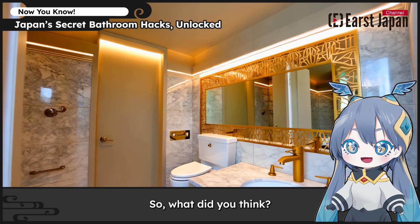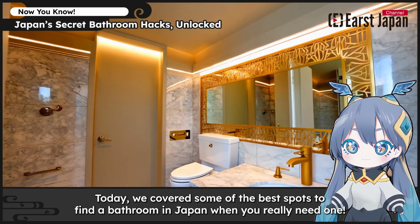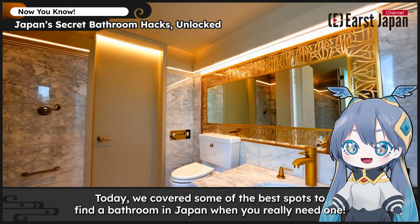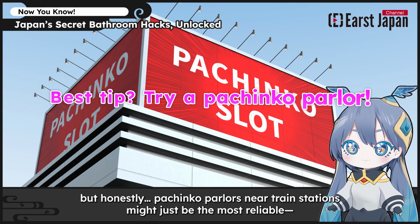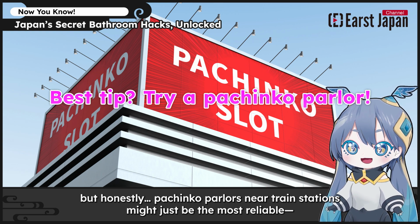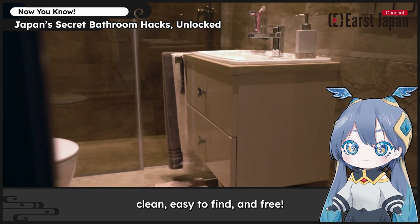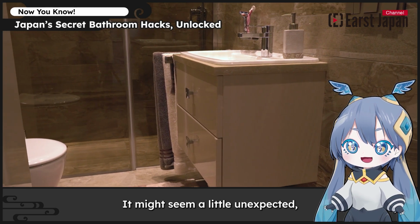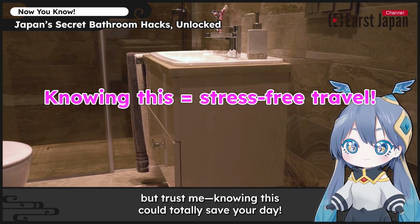So, what did you think? Today, we covered some of the best spots to find a bathroom in Japan when you really need one. Every option has its perks, but honestly, Pachinko parlors near train stations might just be the most reliable, clean, easy to find, and free. It might seem a little unexpected, but trust me, knowing this could totally save your day.